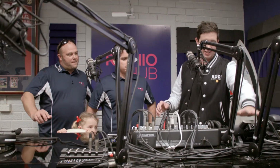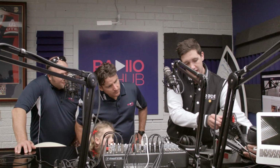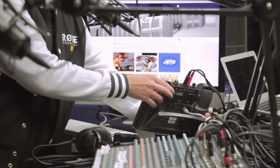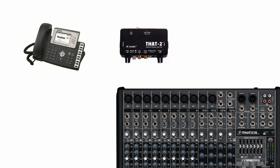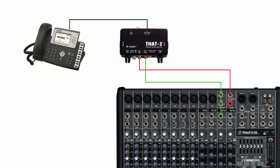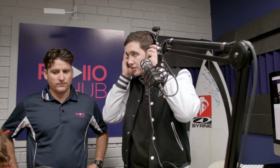Let's just pop over and I'll give you a quick run through of what we've got plugged in where. On the phone here, we've got a VoIP phone coming in, and I've got a little device here called a JK Audio THAT2 telephone headset audio tap. What that's doing is bringing you an audio feed into the desk and then back out to the phone. So if you want to make a call, you can just pick it up, dial the number, hit your headset button, and speak straight through the mic. Exactly right. So when you've got your headphones on, you can hear the caller, and you can actually have a chat. Everyone in the room can talk to them.